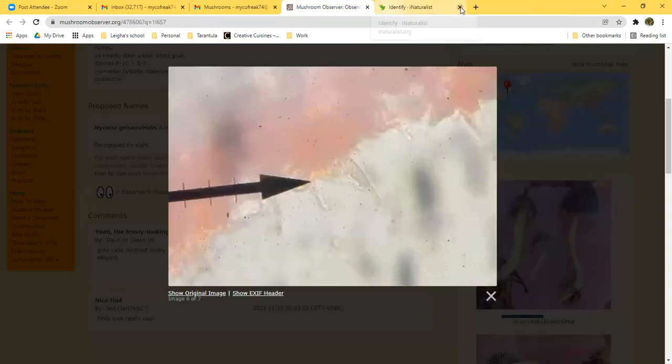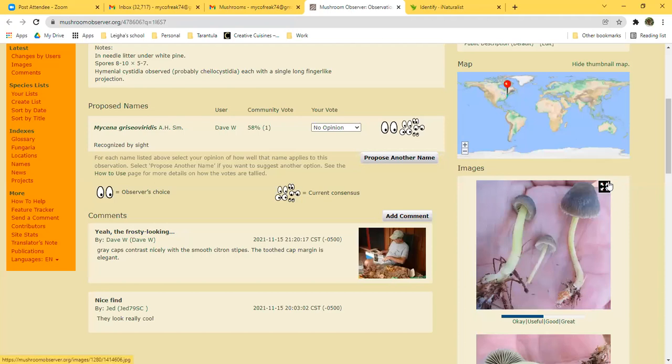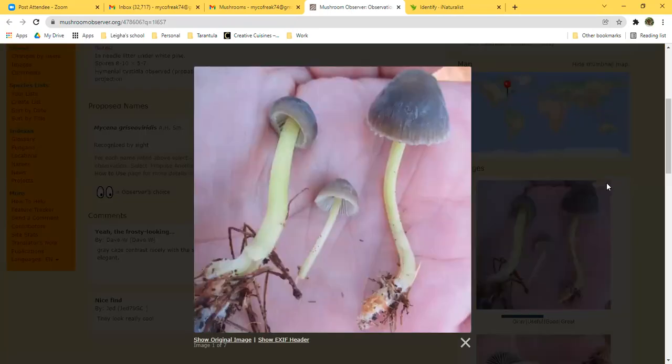And so the field guides will tell you that sometimes there's two projections like that. Now, I didn't see any with two projections, but I did see several cystidia with the single long finger-like projection. And I think there's probably a few other species of Mycena that have cystidia that are like that. But if you put all these traits together, there's another one. Oh, that picture might be a little better, actually. You can see here this long finger-like projection on the end of the apex of the cystidium. So the pictures are not the greatest, but they're good enough to see what I'm talking about. So if you put all these traits together, it pretty much adds up to griseoviridis.